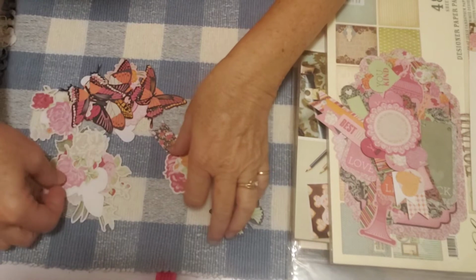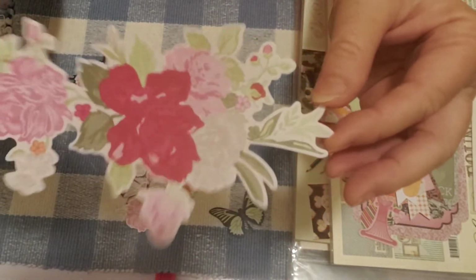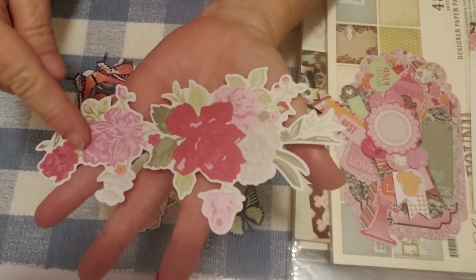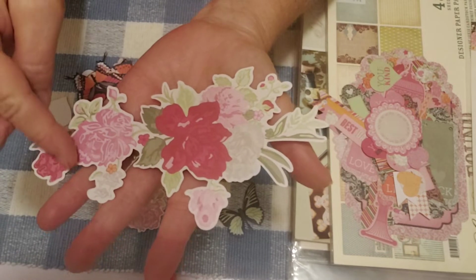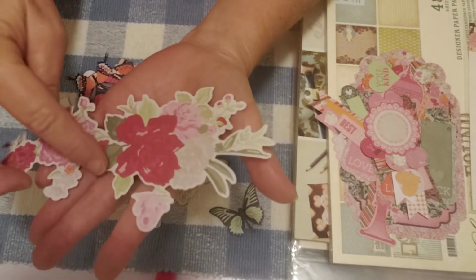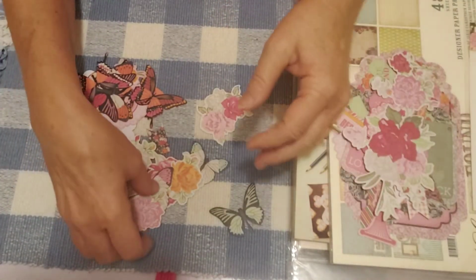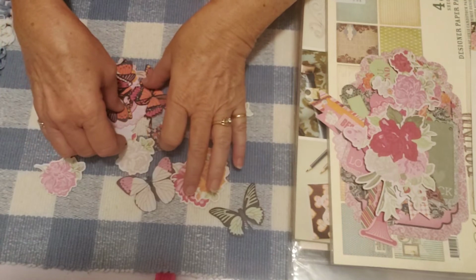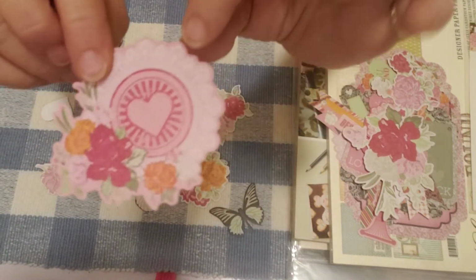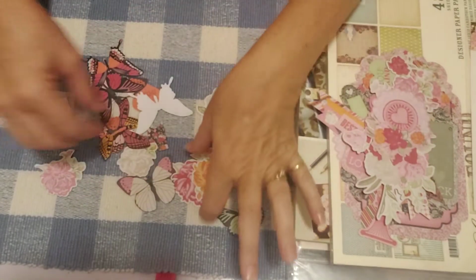Okay, let's see what we have left here. Oh, here's a really big piece, but this can be cut apart too if I want to. I do that with my Tim Holtz too. If it's too big, I can just cut it apart. You can cut it here, you can cut it here, whatever you want to do to make it smaller if it's too big for you. Here's another one of these. It looks like a doily, kind of. Oh, isn't that pretty? Great to make little Valentines out of some of these hearts and things.